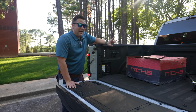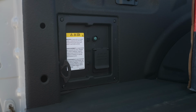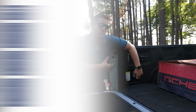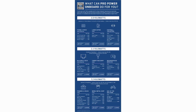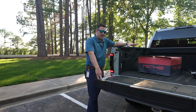Another cool feature about this truck, because it is a Powerboost hybrid vehicle, is you've got the full-blown power outlets in the back of the truck. Now, depending on which option you select, you can get up to 7.2 kilowatts of continuous power in the bed of the truck. And for a lot of people, that is enough to power a campsite, a work site, some people's homes, the whole nine. And so it's really nice that you have that hybrid technology.